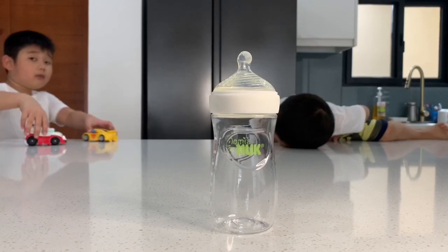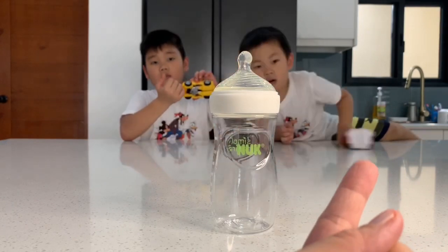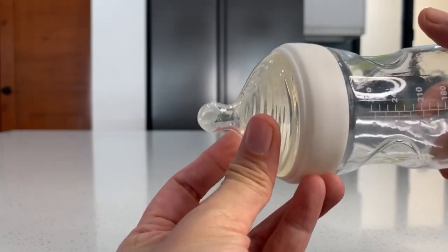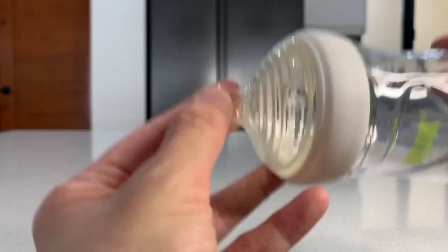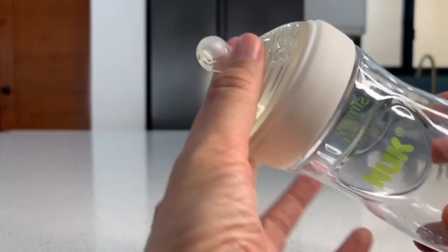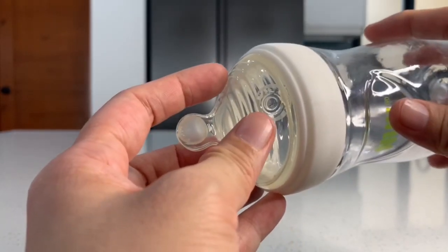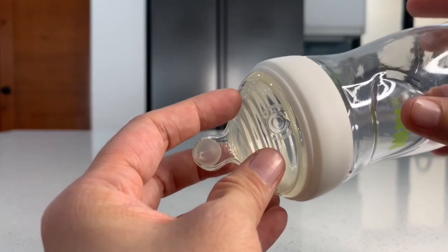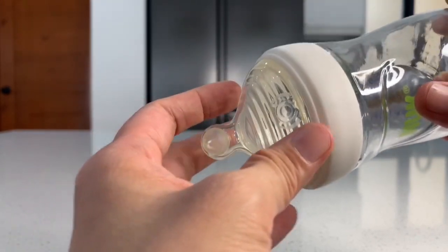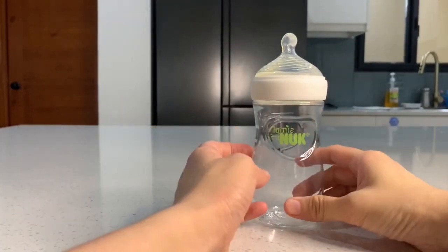Coming in at number 7 is the Nook Simply Natural. Hala siya, ang paa. The nipple, as you can see, is shaped like a mother's breast. On this side, it is flat. And on the other side, it's a bit soft. Pero this part lang yung malambot, but the rest of the nipple, medyo stiff siya and medyo matigas. And it also has an anti-colic valve located here. Pero parang hindi siya masyadong effective kasi kapag dumidede si baby, napansin ko na yung mga air bubbles, umaakyat siya and it's going nowhere.